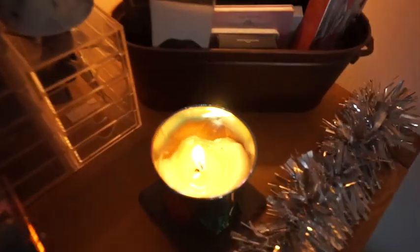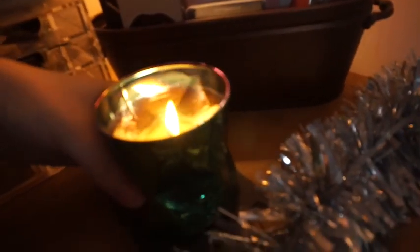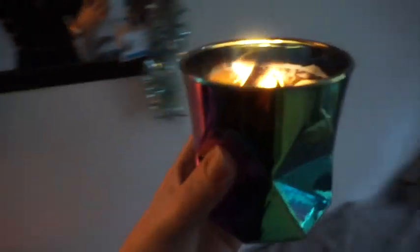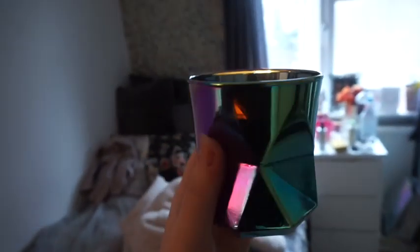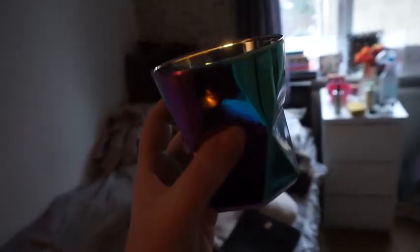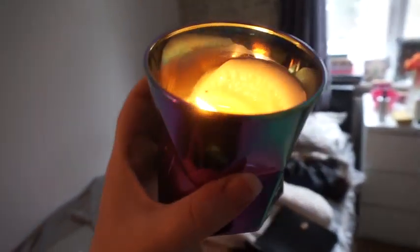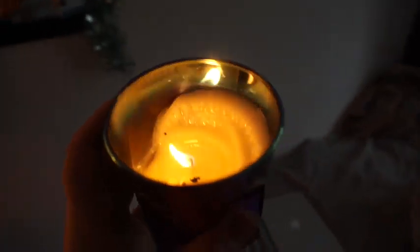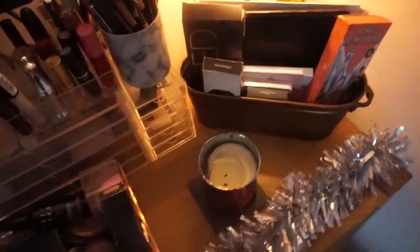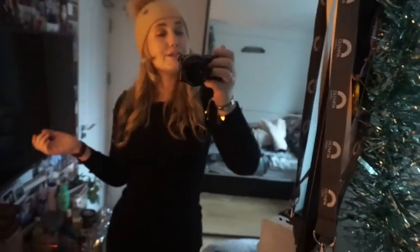Look at this candle that I got from Primark. I mean, this is a bit dangerous. It's got this really nice iridescent, oh, you can see it now, iridescent, really cool jar. That was kind of the reason I got it. It's burnt quite a lot, so it doesn't really have much of a smell. There's not really a scent to it, but it smells nice when you blow it out. But yeah, I got that from Primark and just thought I would share that with you guys.